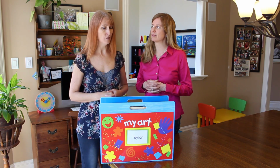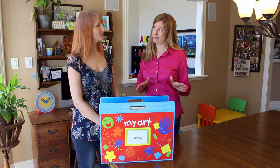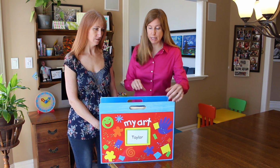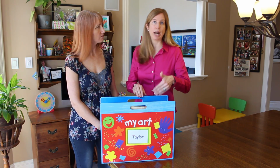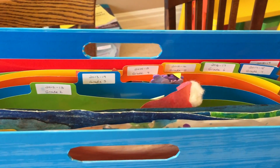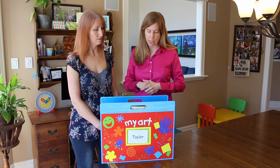Right. So you tell me, what is this magical thing in front of us? So this is our system. This is our system for artwork. And every one of our children has one of these, where it's just a big accordion. And we've been able to set it up so every grade has a slot. So preschool and kindergarten are together, and then we have grade 1 through grade 8. And we'll figure out whether we need one of these for high school. We don't have high school children at this point.